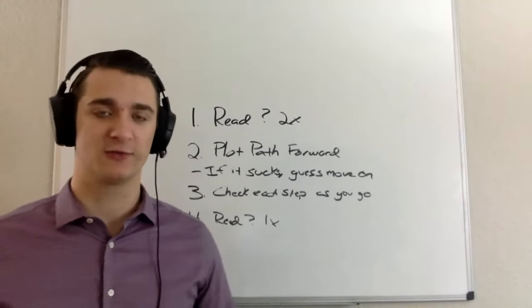The third step is this. We're going to want you to check each step as you go. You know, how easy is it for something like 12 minus 3x minus 8 to be equal to 12 minus 3x minus 8, and all of a sudden I get the whole problem wrong because I didn't distribute a negative, right? So check each step as you go.